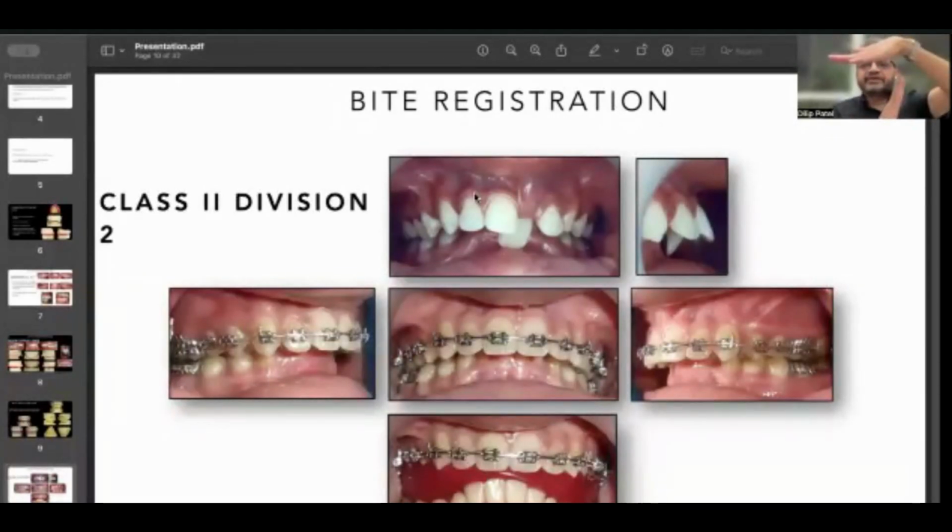Or many times in a severe skeletal deep bite, the mandible cannot advance anteriorly and you cannot register the bite properly. In such a case, you should prepare an anterior bite plate for 3 to 4 months. After clearing or opening the deep bite with the bite plate, then you can register the bite for advancement of the condyle.